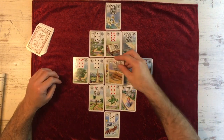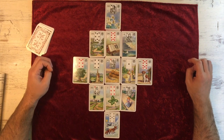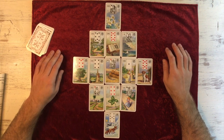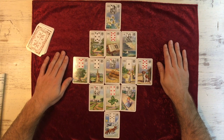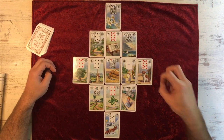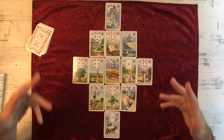What I like about this spread is it doesn't overwhelm us with options as the grand tableau can do. It's rich, we get lots of details, and this is one of the reasons this has become one of my favorite spreads to use with clients and for myself. It gives us lots of details, it's very rich, but it somehow is structured and constrained enough for us to extract that information in a useful way without becoming too bogged down with a million options.